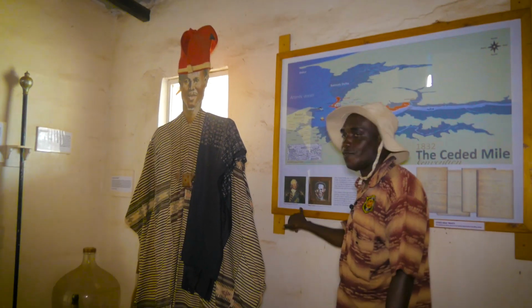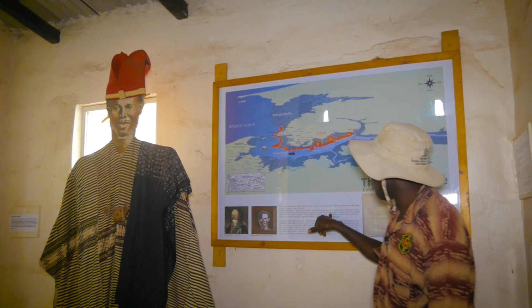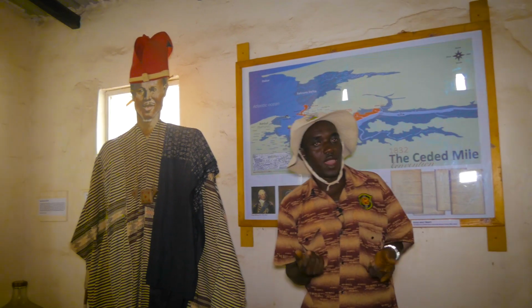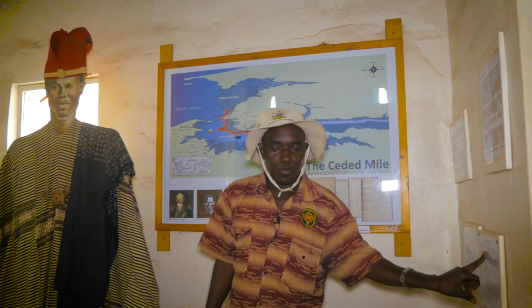King William was the king of England. So they signed the cession. All this area belonged to Brunei Sonko. Annually, they paid $400. And there was a war between the British and him, called the Bara War, in 1831. Over 11 Europeans died in the war, and 57 were wounded. That's why they built Fort Bullen.